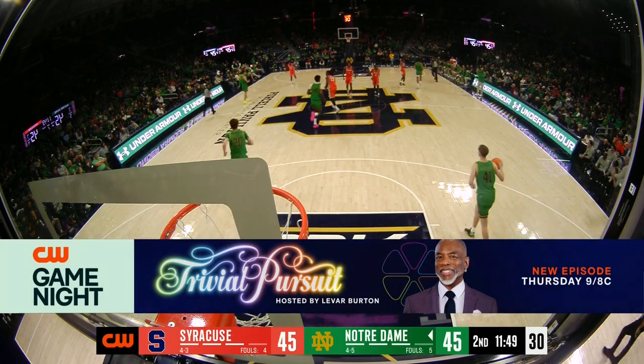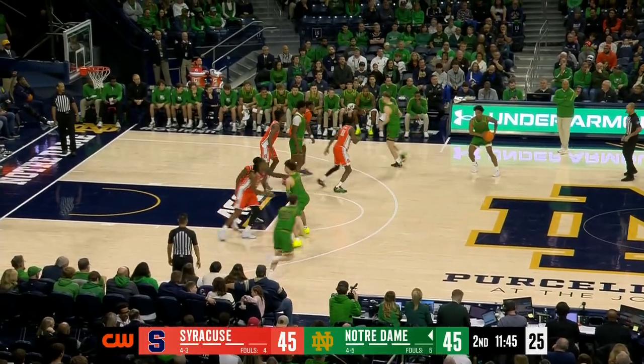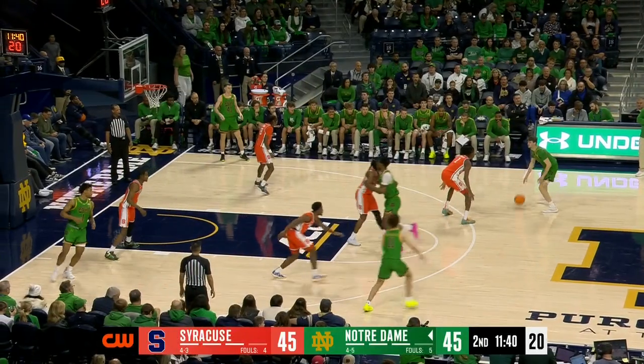16 points now for Donnie Freeman, and we are tied at 45 after the Freeman free throws. Back and forth in the second half.